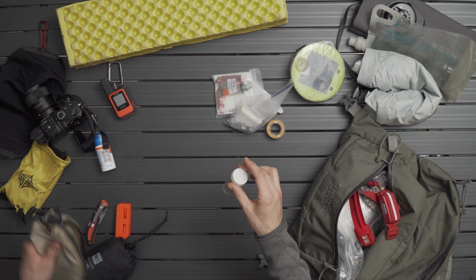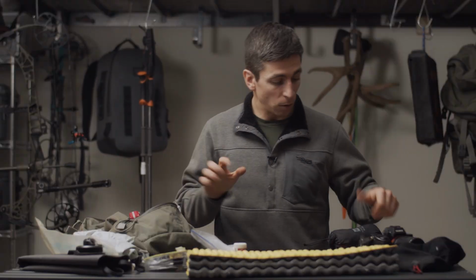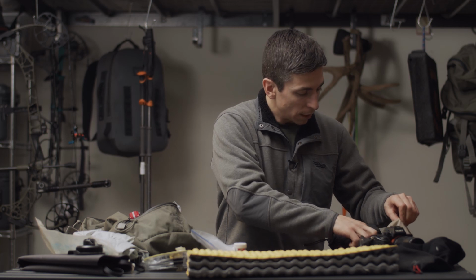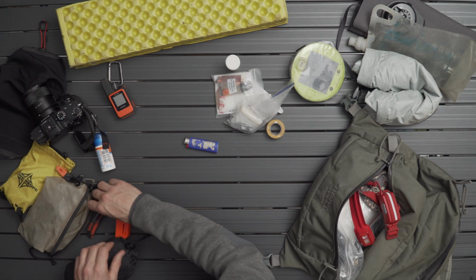Super glue is super handy for fixing little cuts on your thumbs, or if you stab yourself with a knife or fall and scrape yourself. Lighter, and I think that's it, a little extra batteries.